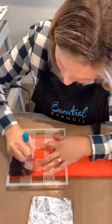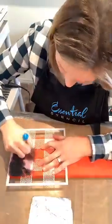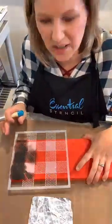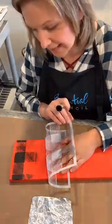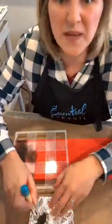All right, let me do a little bit of this. I'm going to hinge this back. I call it the Hinge Method. And you guys, I have not taped it. I'm just holding it. But let me hinge this back and I'll show you kind of what this is going to be, that scratchy look. It's not perfect, and I like it that way. Plus, it takes off the pressure of being perfect.